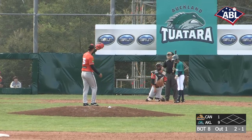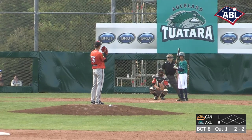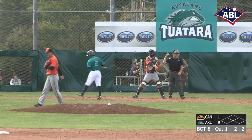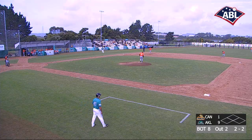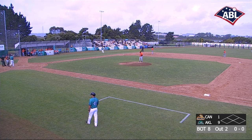Takes a breaking ball for a strike. So 2-2 the count. Out of all the development players they've got, I'd back him to be the most successful for the Tuatara. He's got great hand-eye coordination. Swinging at that breaking ball, a pretty good pitch, and a hard one to lay off. It's pretty tough when you're seeing upper 70s, low 80s in our league and have to adjust to professional level pitching when you've never seen it before, though.